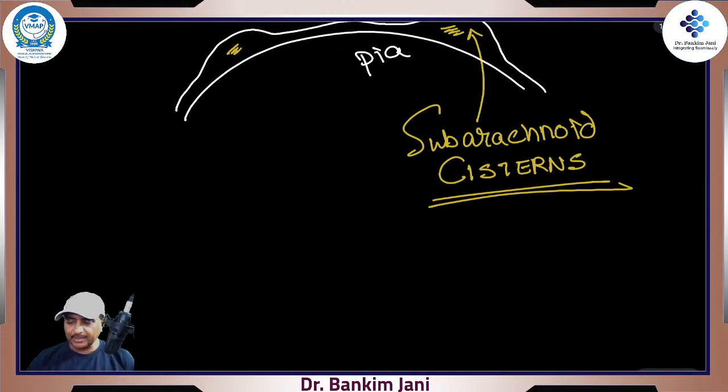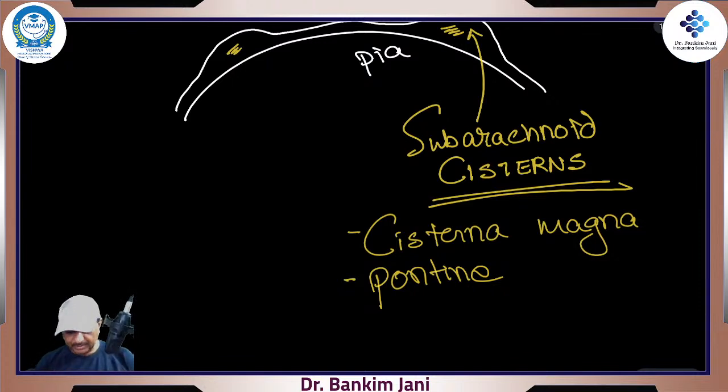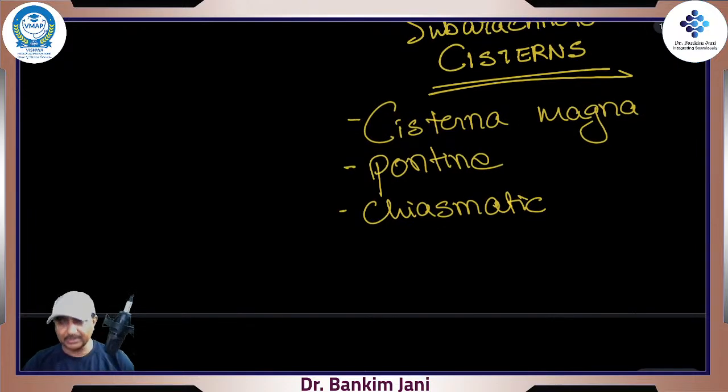Now in the subarachnoid system, when we learn the actual anatomy, we can elaborate on it. But we can understand one thing: these are the areas where there is widening. They are wide, so these are the cisternae. The very big one is the cisterna magna, the largest. Then near the pons there is one called the pontine cistern, then there is the chiasmatic cistern. These are some of the bigger ones.